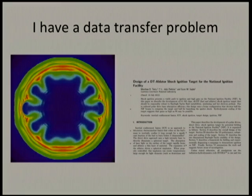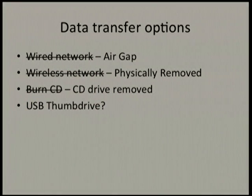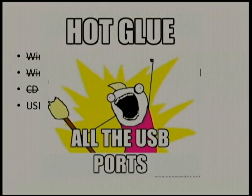But the problem is the computers where I do my simulations and the computers where I write my papers are completely different. And normally you would think, no big deal, you just send it over the network, but there's no network connecting them. And you think, well, just send it over wireless. No, there's no wireless. Well, burn it to a CD. They've taken the CD players out. So maybe just stick it on a thumb drive, right? No, we have hot glued all of the USB plugs. So I have a problem.